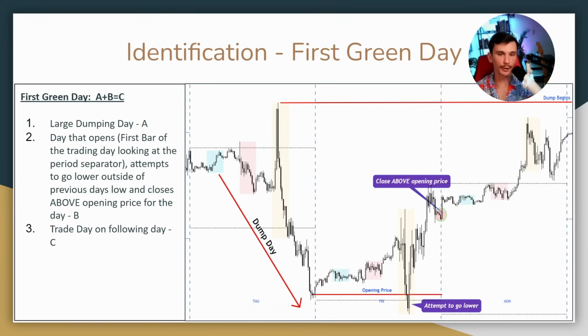It is just the mirror of the first red day. You have a large dumping day. Somewhere in there, you're going to have a place where that dump has begun. And then you're going to have a day that has opened, attempted to trade lower, and then closed above the opening price for the day, looking for a buy low opportunity on the next day. Low of session, low of day, low of week, low of previous day. Those are the areas of the chart that you want to be searching for your trade.